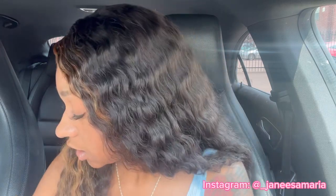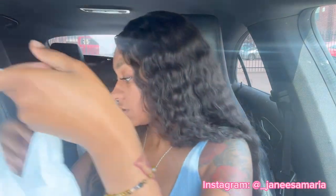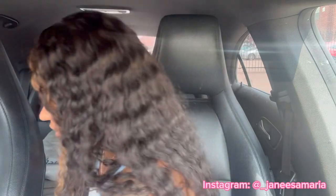Let me see, what else did I get? Okay, oh, I did get some scissors. I randomly got some scissors because I don't have any scissors at home. These were only $3.99 too, for some kitchen scissors. So I got these to add to my little kitchen set. I think that's all I got.